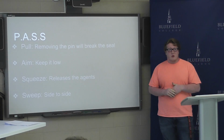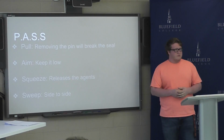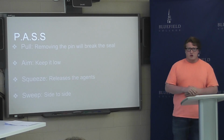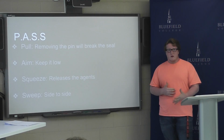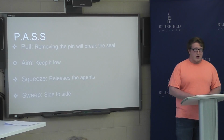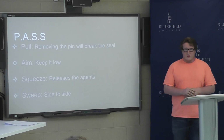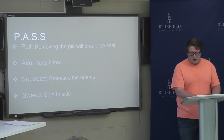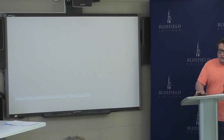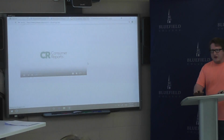One of the reasons people don't use these a lot is because of expense. The multi-extinguisher runs a couple hundred dollars, which is a little expensive for a fire extinguisher. If you get a common type, you can go to Lowe's or Walmart and get one for like 30 bucks, so it's a lot cheaper. Now I have a video I'd like to show on how to use it as a better visual aid. It's about a 90-second clip.